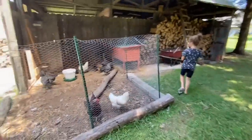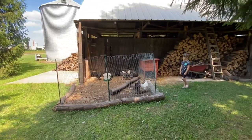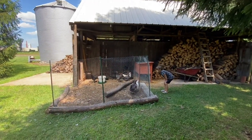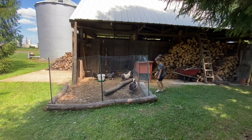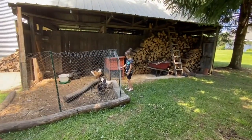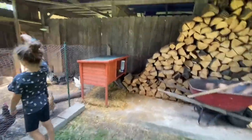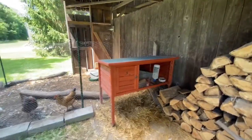All right, so there's the chickens. Here's their outdoor space. We might give them more space later, but for right now, this seems like a good space for them, doesn't it? And then we have Stella the bunny over here, and we also need to put a roof over it so they don't start jumping out.